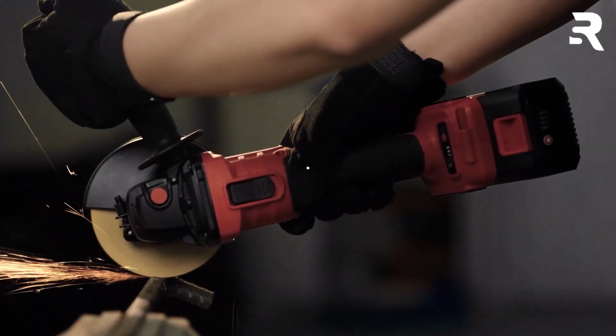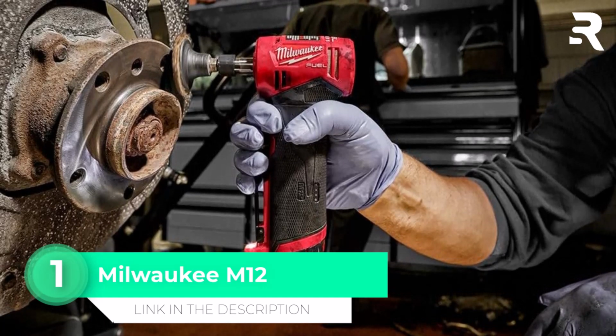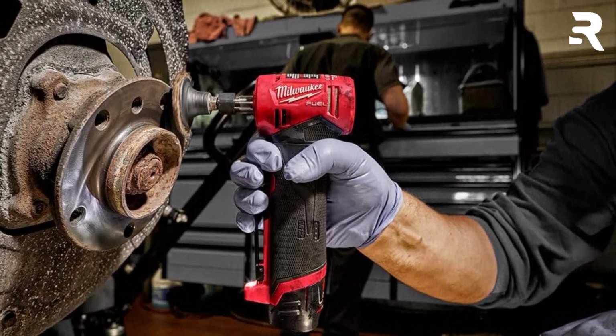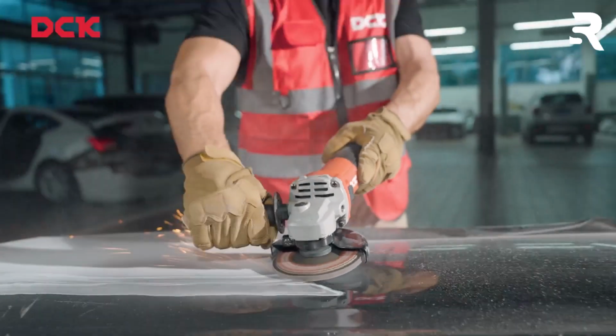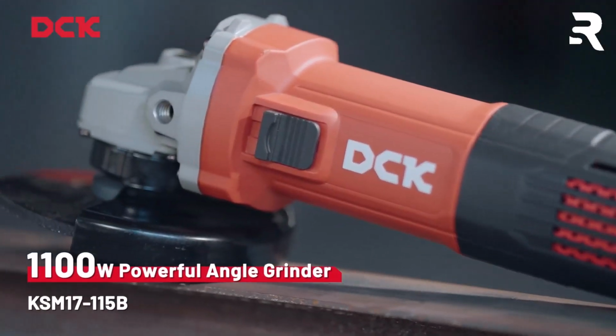Now, let's get started. Number 1. Milwaukee M12. The Milwaukee M12 angle grinder is a game changer for welders and metalworkers looking for a compact, cordless option without sacrificing power. This grinder boasts 20% more power than traditional pneumatic models, making it one of the most capable tools in its class.